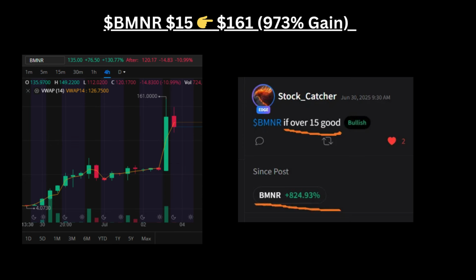So BMNR, this one I mentioned it, that 15 pivot, that was the most important level, because once that broke out, it ended up just completely going vertical, several dollars, and then it went all the way up to 50 bucks, right, in one day, and then ended up pulling back, consolidated, and it broke that flat top, and you saw the most historical 1000% squeeze to $161. So this was a multi-day setup.